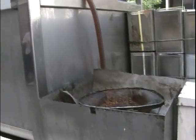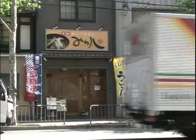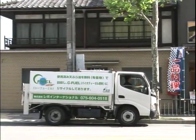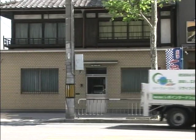Japan is highly dependent on importing ingredients such as soybeans to make cooking oil. The business of collecting waste oil could be a solution to both food and petroleum issues facing the world today. It might only be the first step in the right direction, but it's definitely a big one.